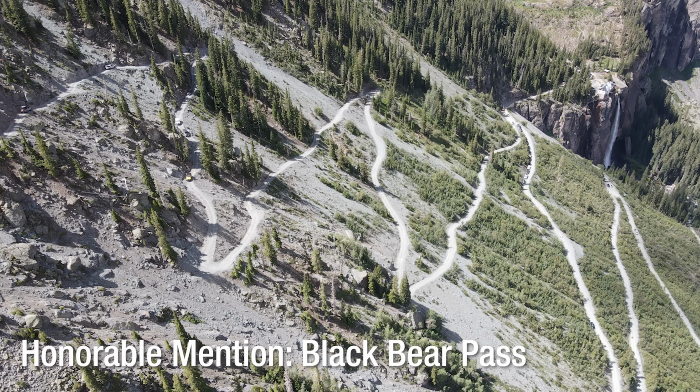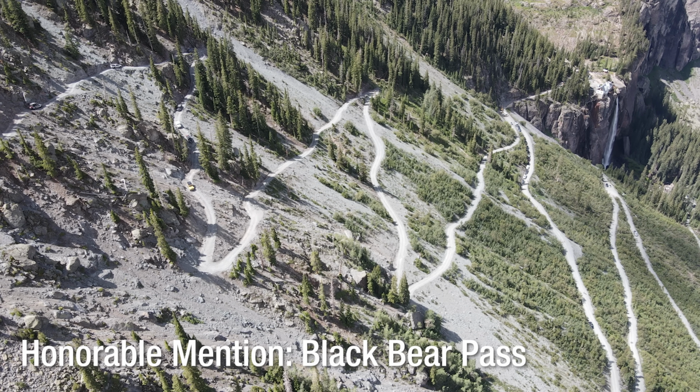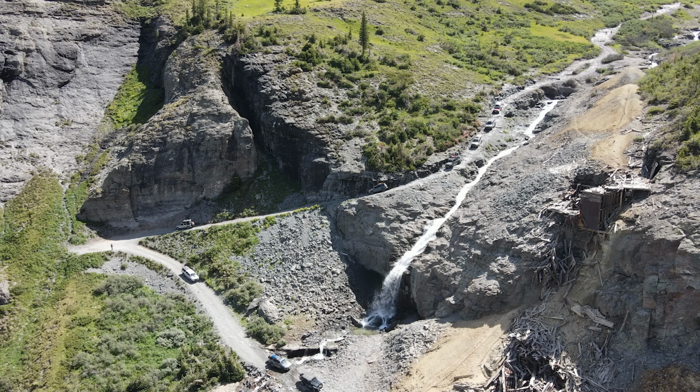We do have one honorable mention that's just so iconic, and that's the reason why it is on there. It's one of the things that everybody has to do, and it's Black Bear Pass. As you noticed, none of our trails were in the San Juan Mountains in the Ouray area, because everybody does those. It's where everybody goes. It's the most crowded place. But if you've never done Black Bear Pass, it is very intense.